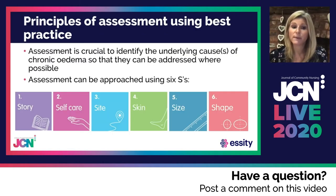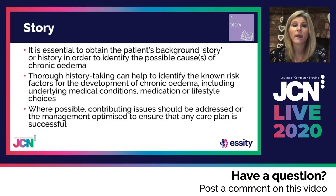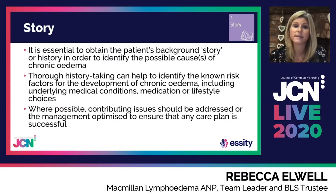So the best practice document aims to be a quick and easy guide to help you in managing chronic oedema and getting it right first time. And the principles of assessment are designed into six S's. And we're going to go through those in a little more detail now. So the first S is story. And you're all used to taking a history from the patient, past medical history, and formulating an assessment. And this is about understanding any factors which can influence the cause of a patient's oedema.